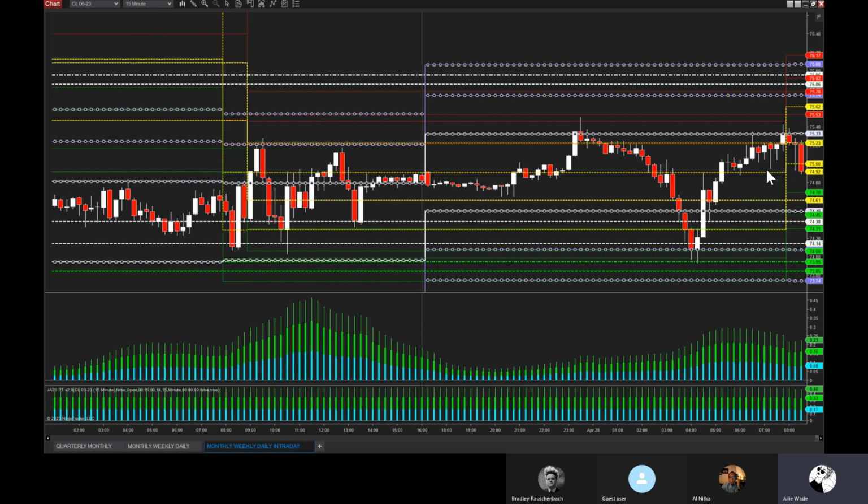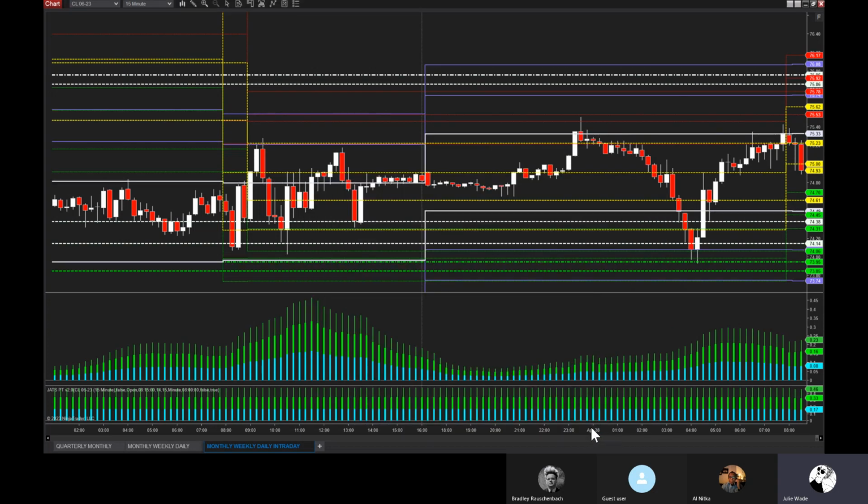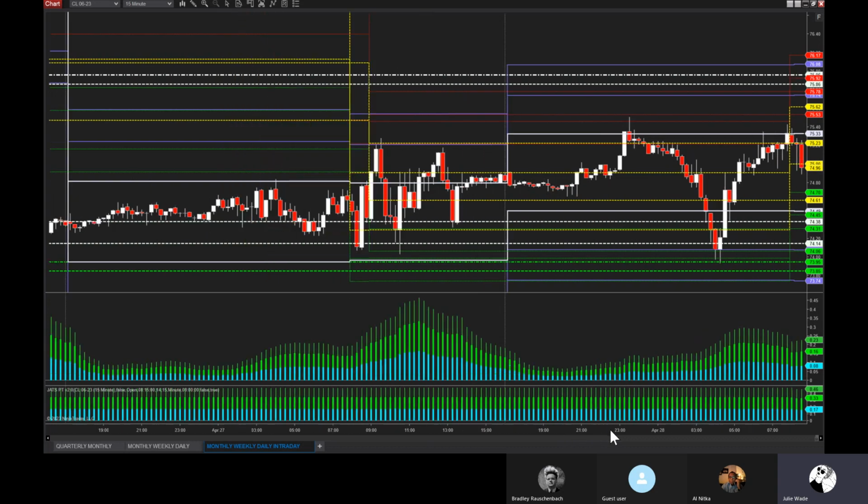And for the crude, I set this to 1700 to 8 a.m. That's when crude opens. We don't really have any open outcries anymore. We're just using the old school 8 to 9 and 8:30 to 9:30 as our 1-hour IB. And I think all the old algos are still coded to that.